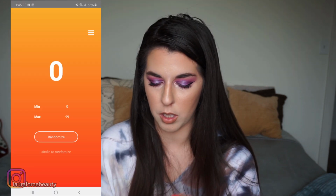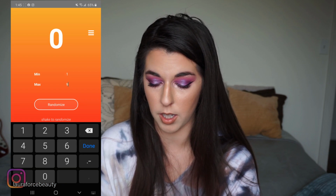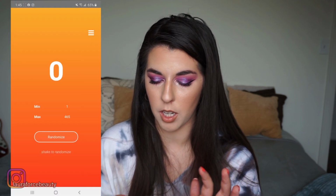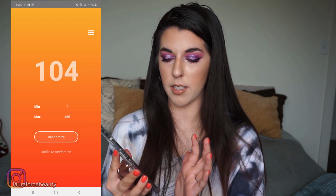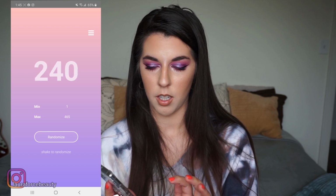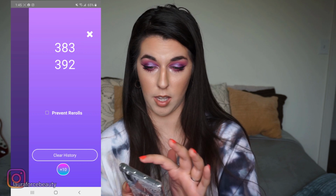I'm going to the Pretty Random app and I'm typing in numbers 1 to 460. Oh gosh, not that. 465. Was that the number? Yes. So I have 1 to 465 and randomize. We have shade 392 and 383. So those could very well be from the same palette. I am going to go look at what those are and I will be right back with the shades.